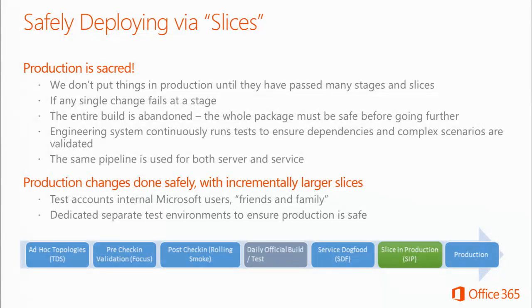This poses some challenges, to be honest. We can tell you that a feature is coming, but where is the feature for your particular experience? It could be somewhere in this pipeline. If a feature is found not to be stable, we'll abandon that particular build. It could get all the way to the service dogfood, issues are found there, and that whole build is abandoned, goes back to stage one, and replicates out again. So that's why you see some changes take quite some time to replicate out.